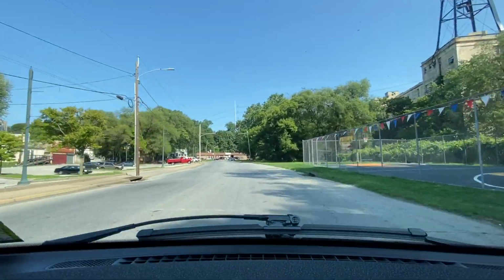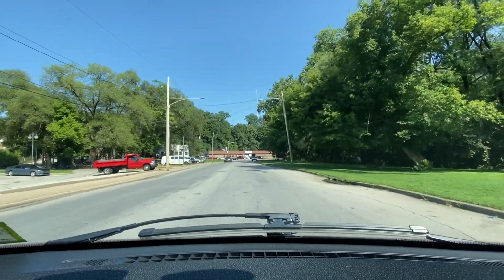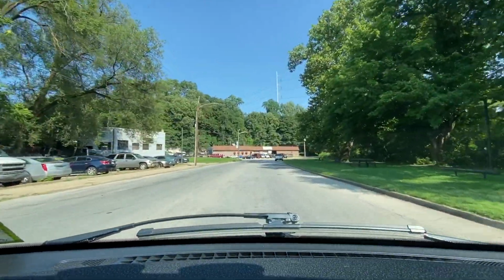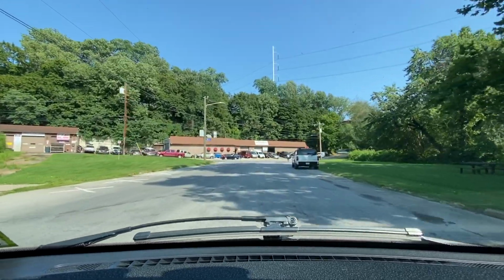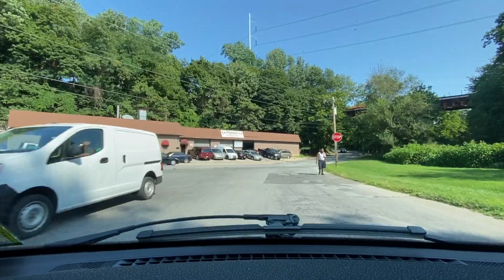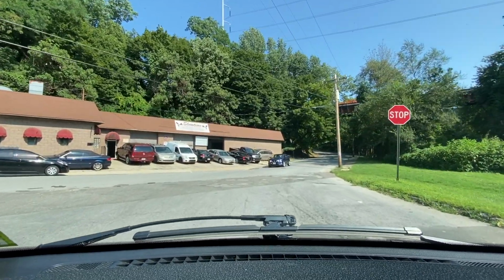We got a park on my right-hand side, Uncle Lou's annual Darby tournament. There was a little basketball court. It looked like a nice little basketball court, too. We got Showtime Auto Body and Repair in front of us. We're approaching Mill Street. Gentleman on my right walking, looking kind of hot. DNA Auto on my left-hand side.